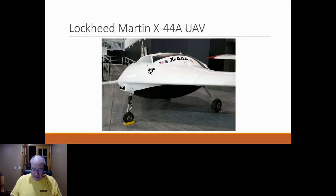They didn't fly it onto, but they carried it onto a Navy carrier, so that the Navy could evaluate what they would be able to do, or what procedures they would have to use in the event that they would start using UAVs for flight and landing on carriers. This was presented to the museum in October of 2020.